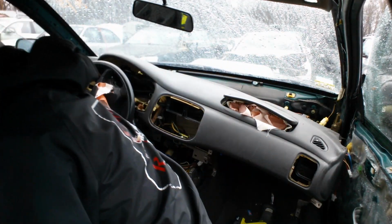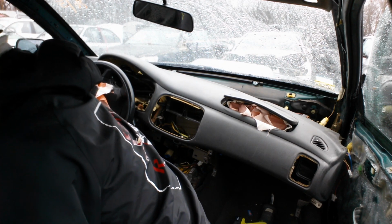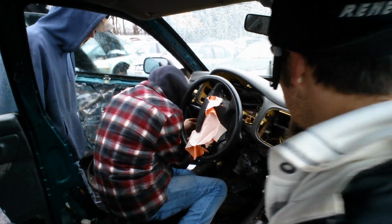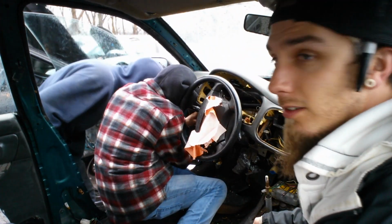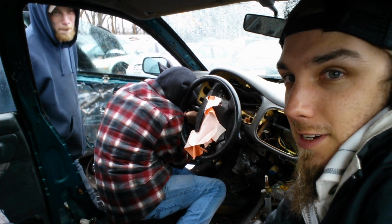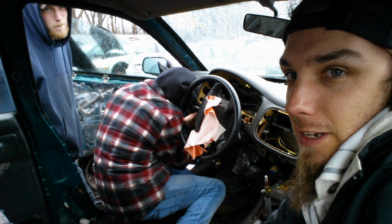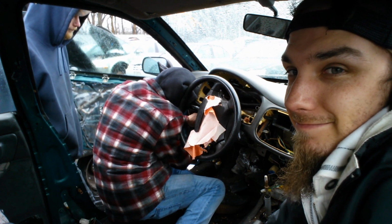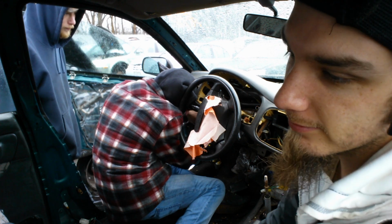At this point, we got the majority of the dash out, passenger side's off. Cameron and Terrence are working on the driver's side. Something's still stuck. There's a lot of bolts and a lot of harnesses that are hidden. We're mainly having a hard time with the harnesses right now, but we're almost there.